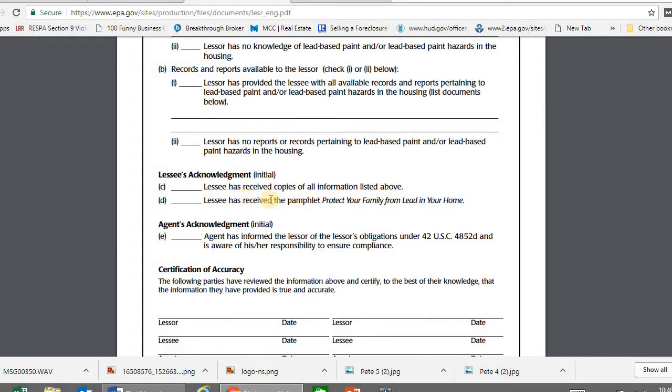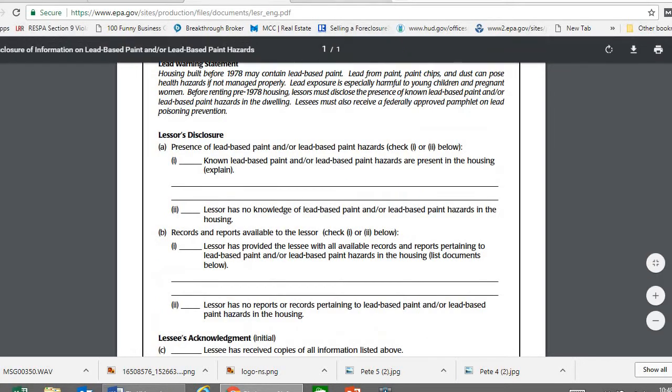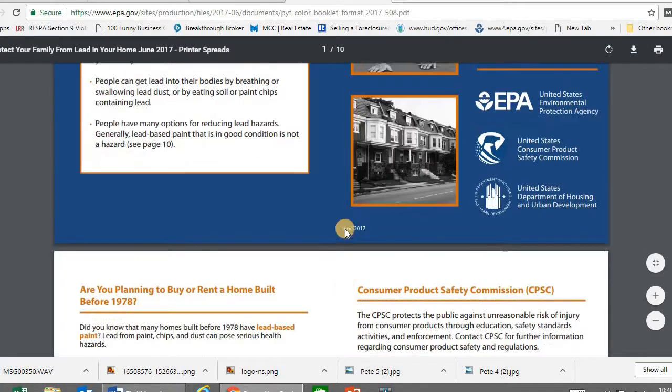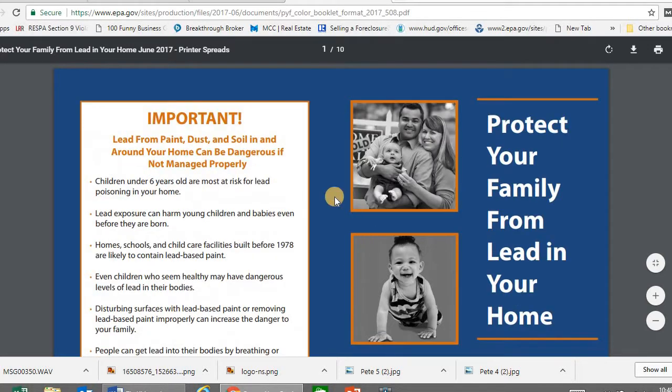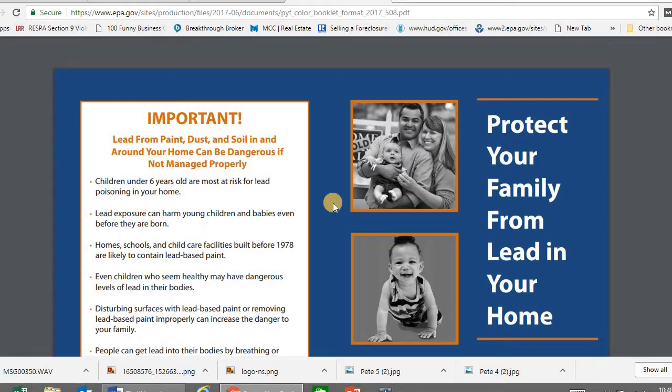D, it says the lessee has received the pamphlet, Protect Your Family from Lead in Your Home. That is this pamphlet right here. If you're not familiar with it, you should be. You can get this pamphlet right from the EPA website at epa.gov/lead. Now, if you go to epa.gov/lead, you're going to find that this pamphlet is in color, it's in black and white, it's in several different languages, Spanish, Vietnamese, and so forth.